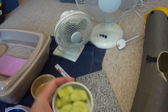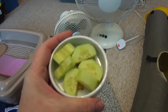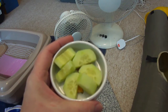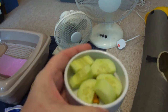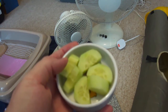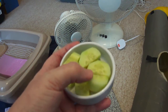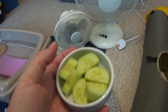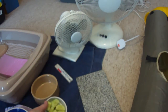Cucumber is very cooling, has been proved scientifically to cool people down on a hot day, and rats who don't even normally like cucumber, we find if it's a very hot day, we peel the cucumber, we keep it in the fridge, prepare it just before you're going to use it so it stays nice and moist, and just put some chunks of cucumber in, one for each rat, and let them have a chew on that, and that cools them down nicely.